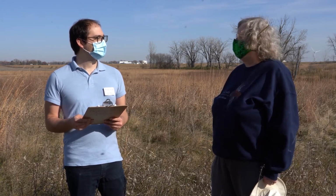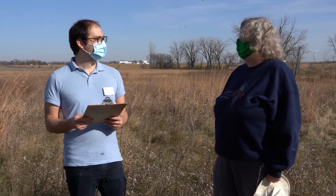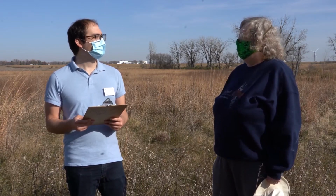And I ran into my neighbor a few months ago, and the creek that runs through our land then runs down through his land. And he mentioned just spontaneously that since we put all the prairie in up here, the water in his creek is clear. He said it used to be muddy, but now it's clear. And we had no idea, so that was wonderful to hear.